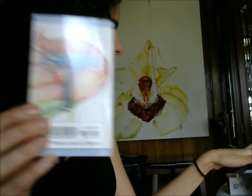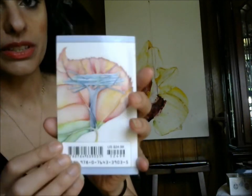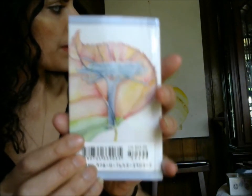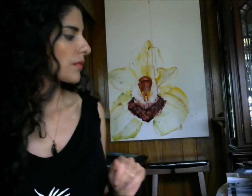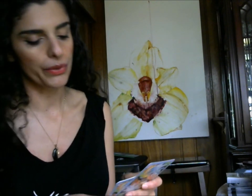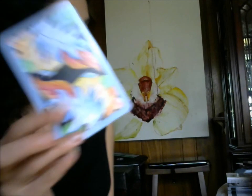The back of the book is nice. I like it. This is the 10 of Wands, which you'll see. This is one of my all-time favorite cards. And I took 2 pictures of some of the cards that I haven't shown. So, okay, so this is the back of the card.